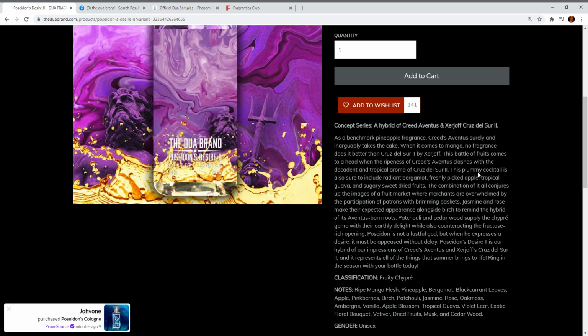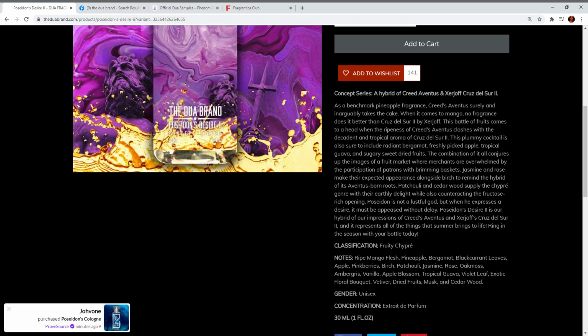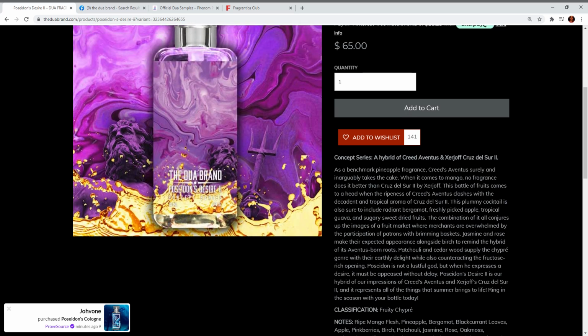This is a plummy cocktail that includes radiant bergamot, fresh picked apple. So this is a fruity chypre. Right, they give you the notes: ripe mango flesh, pineapple, bergamot, blackcurrant leaves. There's vanilla, floral bouquet, vetiver. I don't see anything about cake, but I guess it's a gourmand, and it's sweet, so maybe that's it.